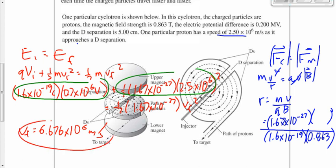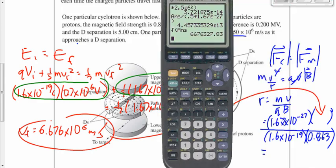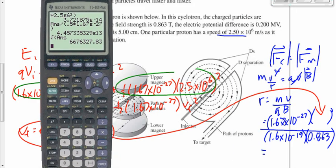Let's take that number, plug it into here, and we get the radius. So we'll take that number, we'll multiply it by the mass.